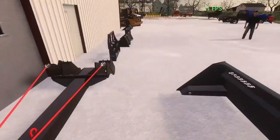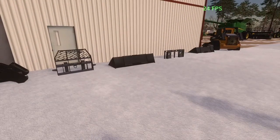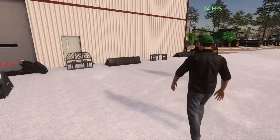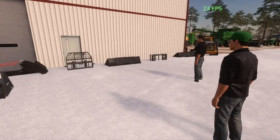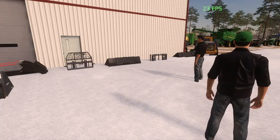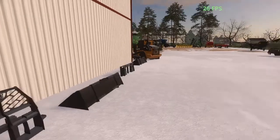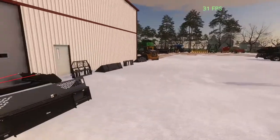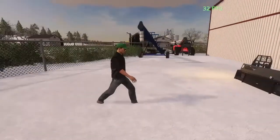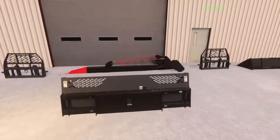Yo, Logan, this is my pallet fork. Okay, starting the auction once more. Bucket number two, going to be starting that bid at $500. $650. Can I get a 700? 650 going once, going twice. Sold to the guy who said 650. Who said 650? 86. Good.